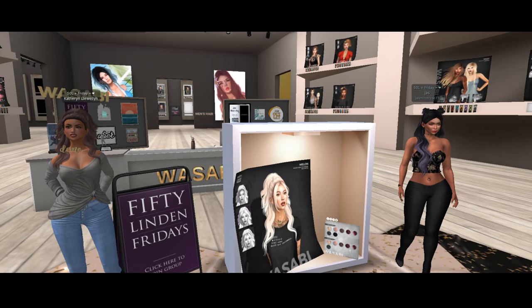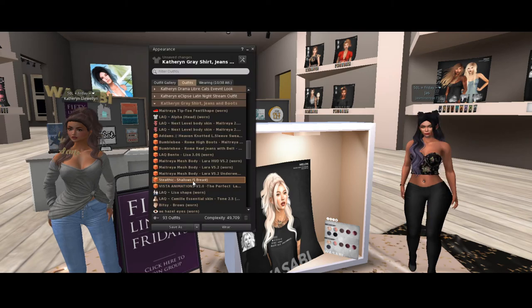I like this hair because it's kind of like cheer hair. When I do another cheer thing, I'll be able to wear it.